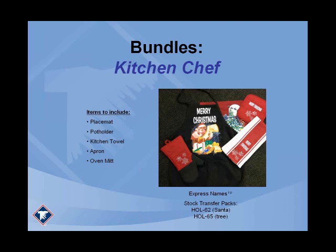The kitchen chef. So we've gone with the Christmas theme here, technically. You don't have to go with the Christmas theme, though. You can do whatever you want. These items are all very easy to press on. Pot holders. Have you ever thought about doing that? Pressing on a pot holder.